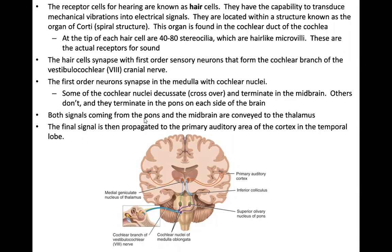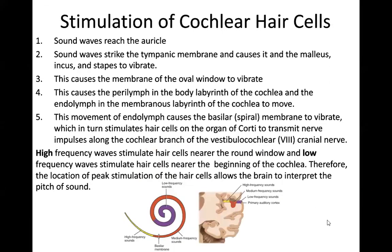Now, regardless, both signals coming from the pons and the midbrain are then carried up to the thalamus, and the final signal is then propagated to the primary auditory area of our cortex in our temporal lobes. Now, like I told you guys with smell and taste, you're going to have to know all these steps, where it's going to go. The main thing is knowing which cranial nerves are involved. That's a big thing. Knowing that, we're going to process that stuff we hear in our primary auditory area, which you guys should already know, because you just had a test over that stuff today.